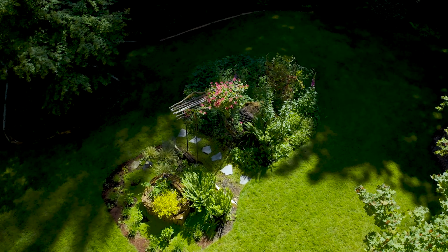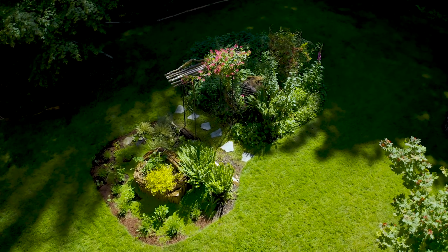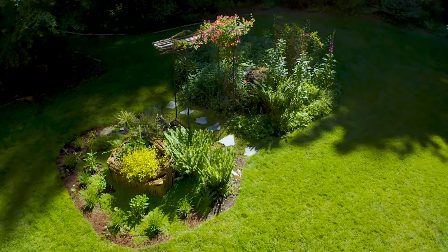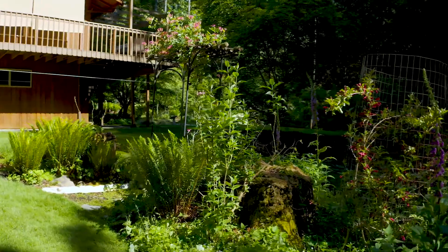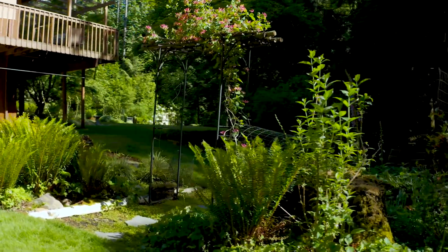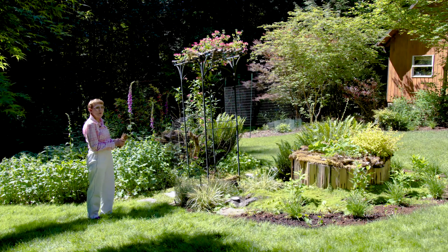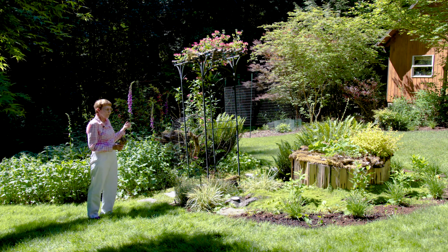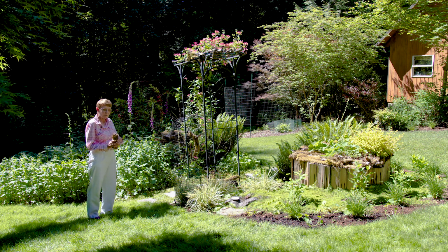This is our pollinator garden. It was one of the first areas that we developed. We just kept looking for plants that attract bees, butterflies, hummingbirds especially. And the butterfly bush, a mole went through and a lot of the stems died, but they're pithy.